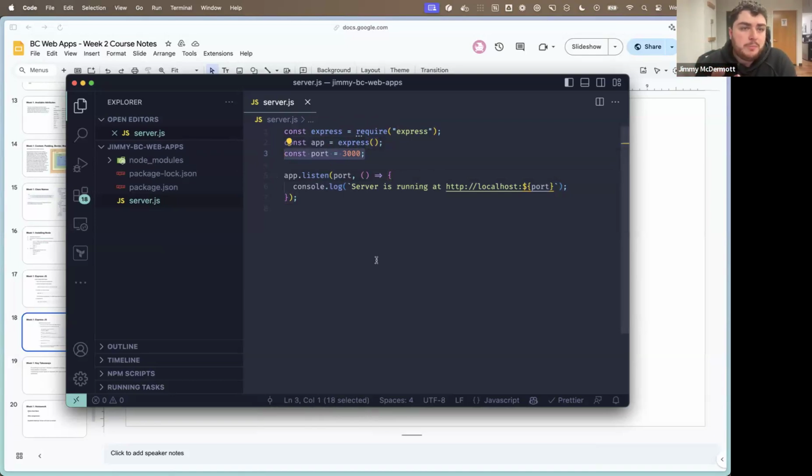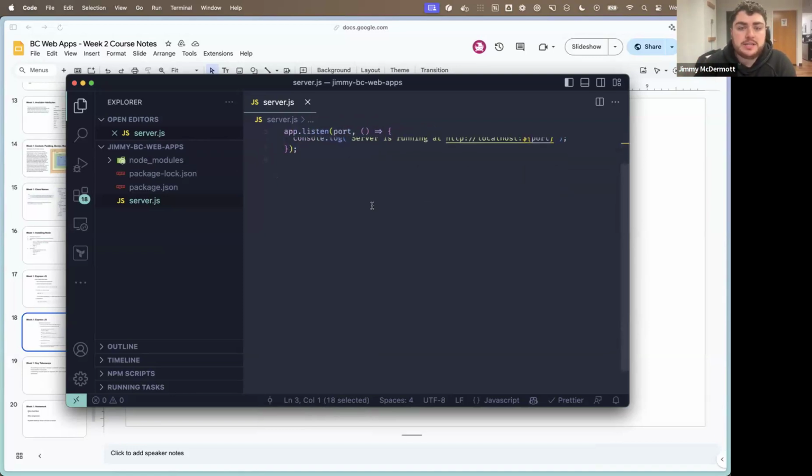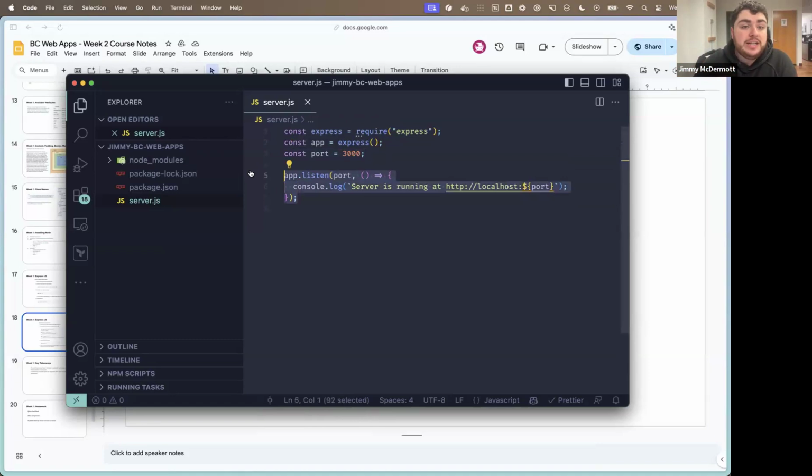Don't worry too much about ports. Ports are kind of like routes, but for networking. So you can run multiple applications on your computer on different ports. Don't worry too much about the intricacies of it. Finally, now that I've created my app, I want to start it. I want to listen for requests that are going to come into this app. To do that, I call app.listen and give it the port. I'm going to tell it to listen on port 3000. And then this is just a console log saying that it's working.